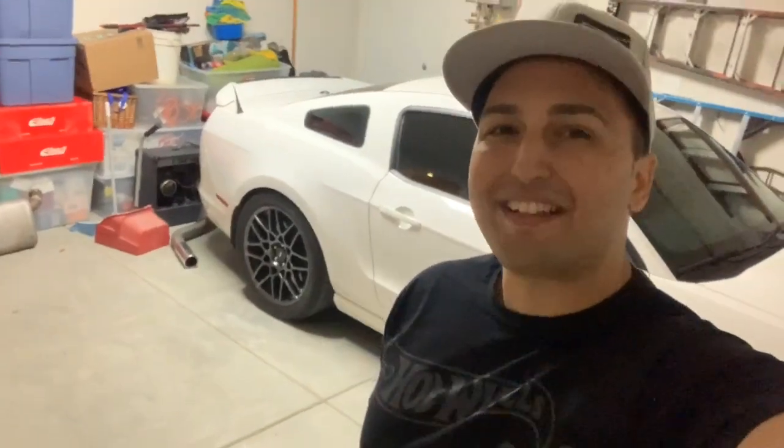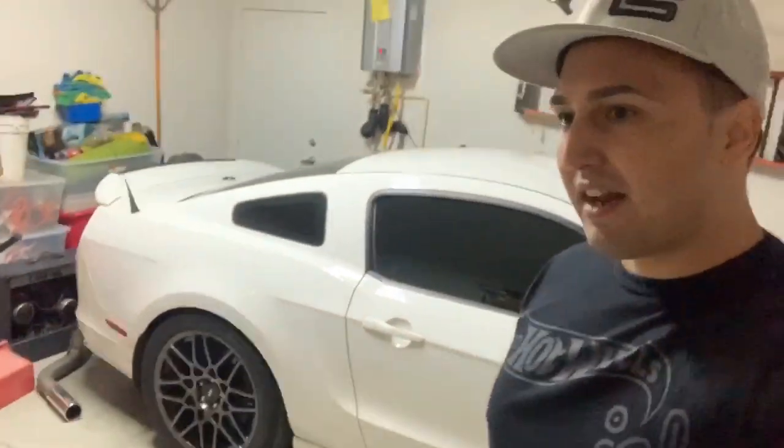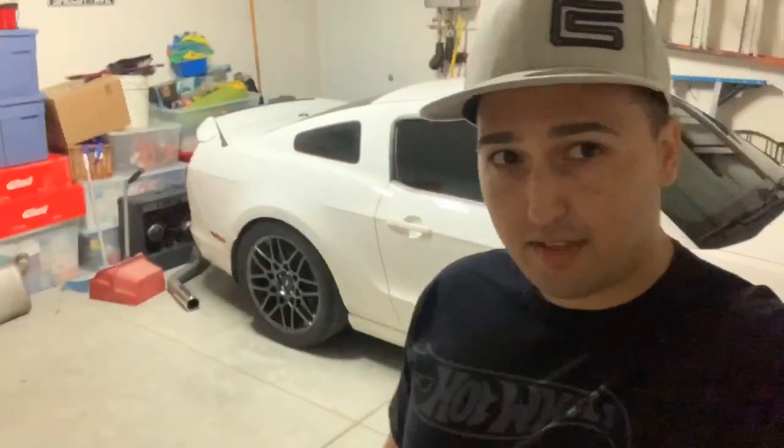Well, guys, there you have it. That was the outcome as kind of expected. Still a very, very nice car, fast car. I got a chance to sit in the passenger seat, and it pulls pretty good. Very impressed with the E85 full bolt-on 5.0.